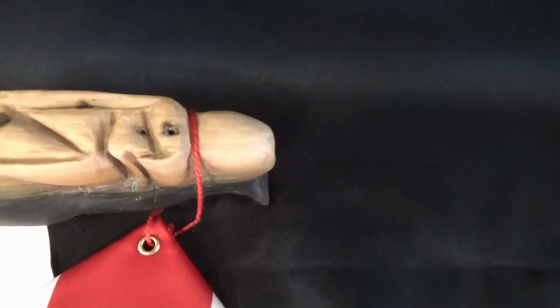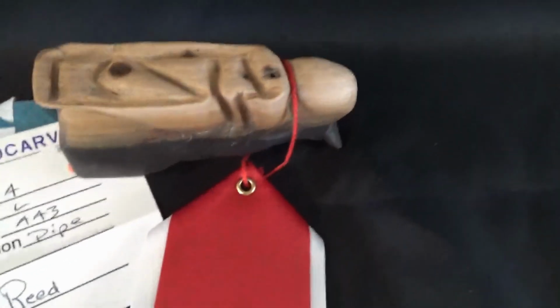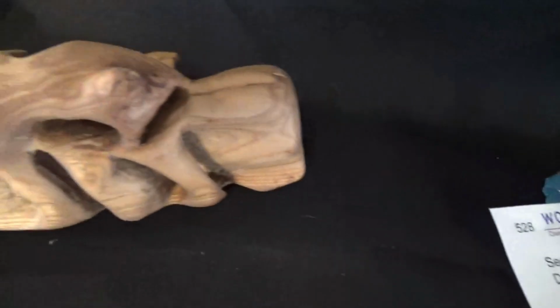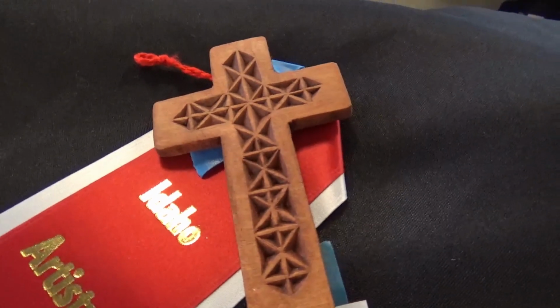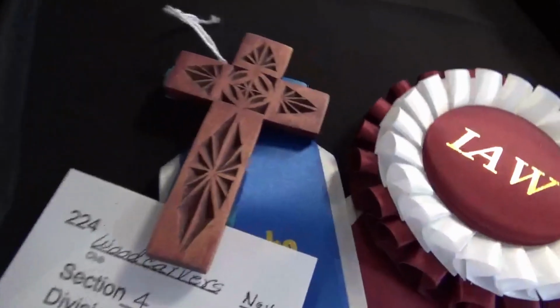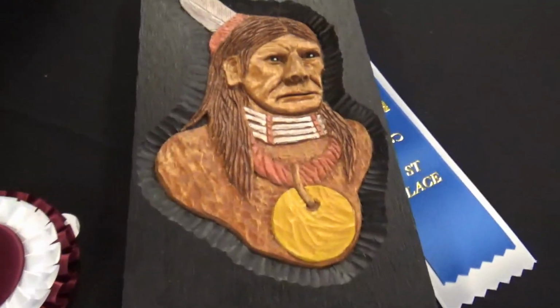We have a... I guess what it is, I think it's a pipe. Oh yeah, the tag says it's a pipe, so is this one. Then we have some chip carved freeform vase. Chip carved cross. Get down to another chip carved cross here. And a relief Native American.